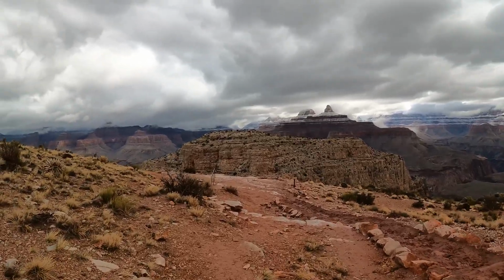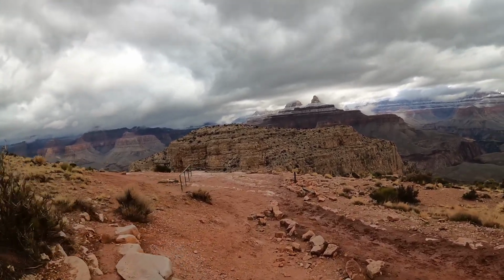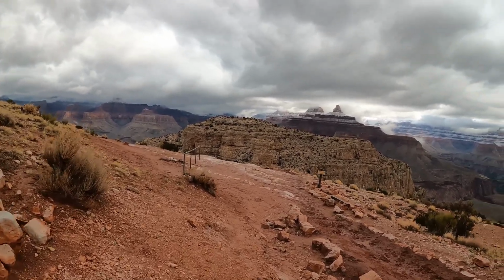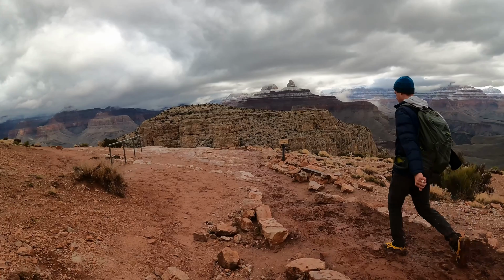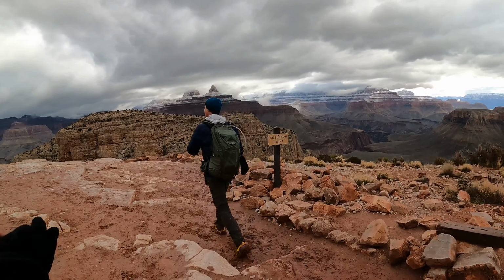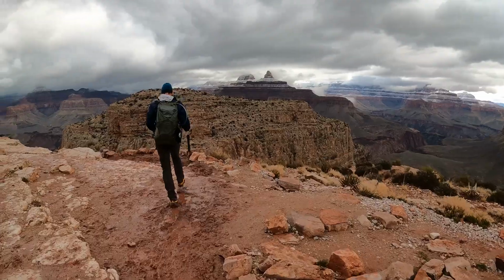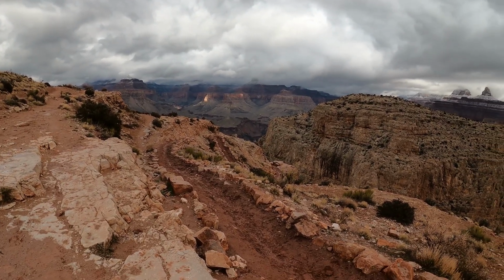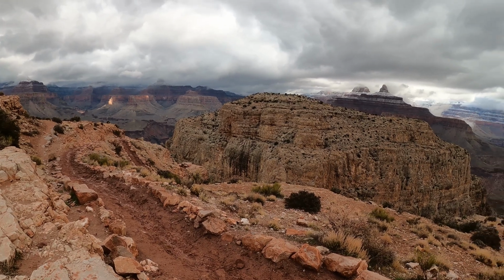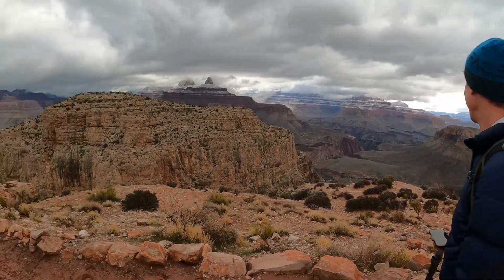All right. Skeleton Point. Not sure why it's called that. People die here. But we are a little over 3 miles. Very muddy. Here's your sign, Skeleton Point. This is where we start the switchbacks down another cliff. If you've seen it, you know how many cliffs there is to the bottom. Wow. A lot of cliffs. Then you perish forever.